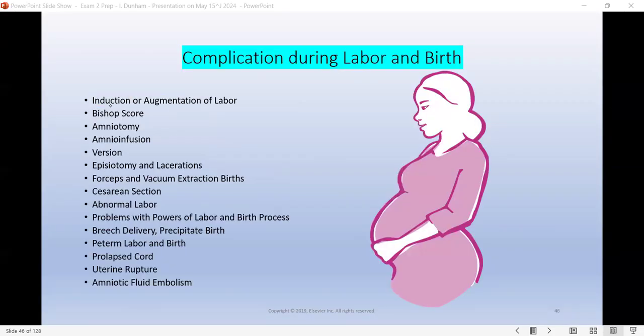I already went over with you the induction or augmentation of labor, the Bishop score, and amniotomy, which is artificial rupture of membranes.